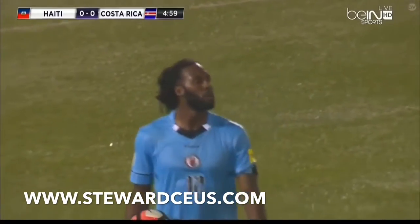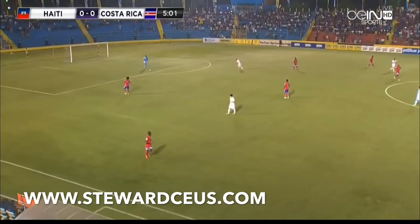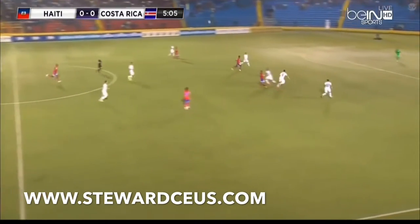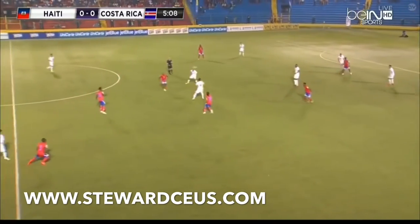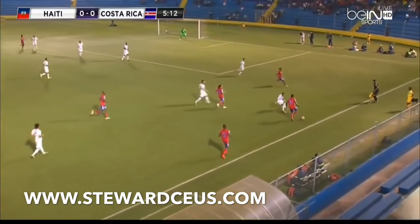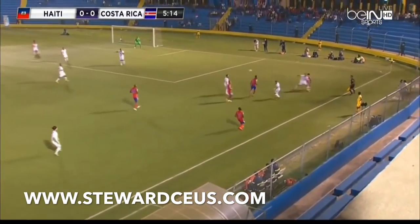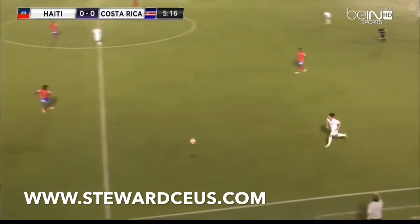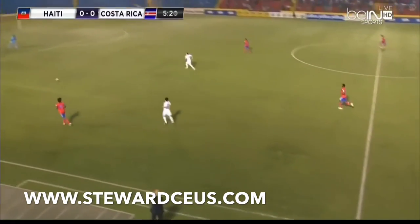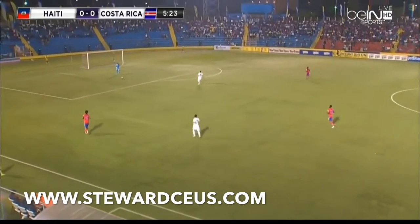So on that attack there, how lively this ball is going to be, like a ping pong ball. And that's why Costa Rica should start asserting their bit of superiority in the technical department. But the Haitians are certainly not lacking ability when they knit their passes together. But it doesn't seem as if 5 minutes in they've really found their feet yet.